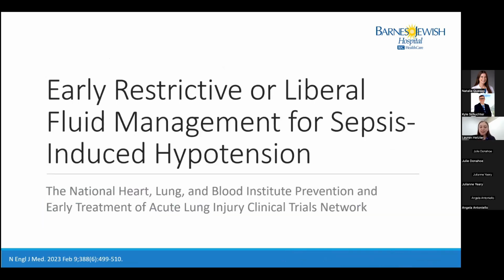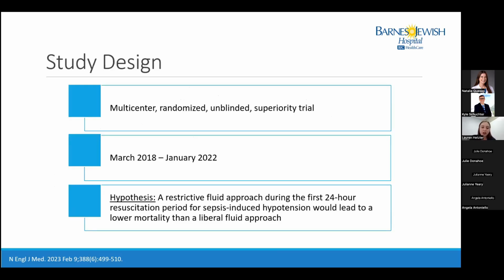That brings us to our trial that we'll be going over today, the CLOVERS Trial. This was funded by the National Heart, Lung, and Blood Institute, and it's through the PEDAL network, which, as we know, publishes many of our landmark ARDS trials. So the CLOVERS trial was a multi-center randomized unblinded superiority trial that was conducted between March 2018 and January 2022.